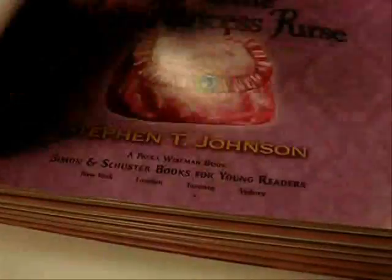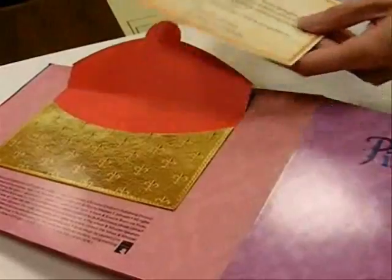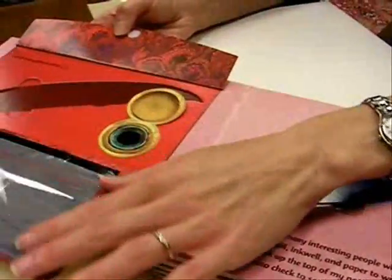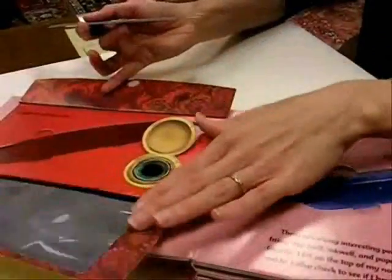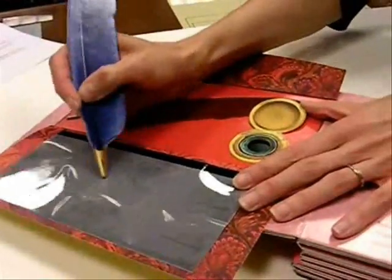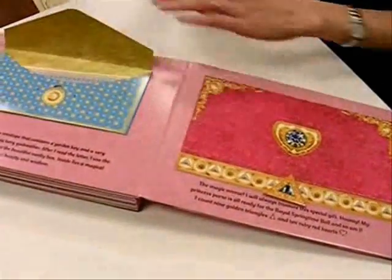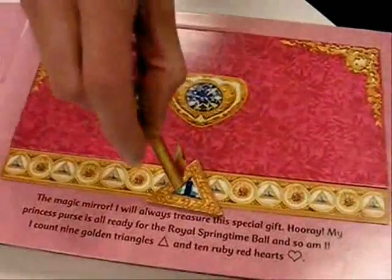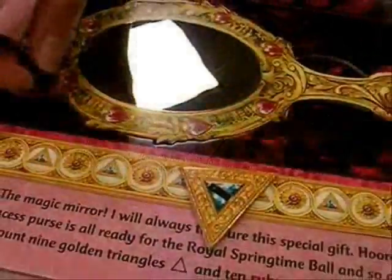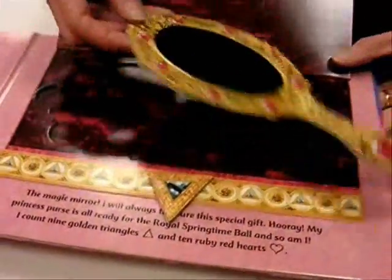Stephen Johnson is a local artist from Lawrence. Stephen Johnson's books, while they're in our pop-up collection, are probably more accurately called movable books. He has different elements in the book that can be removed, and as you go through the book, it helps to tell the story. These books are very interactive. Basically, a pop-up book is interactive, so these would fit in with that idea.